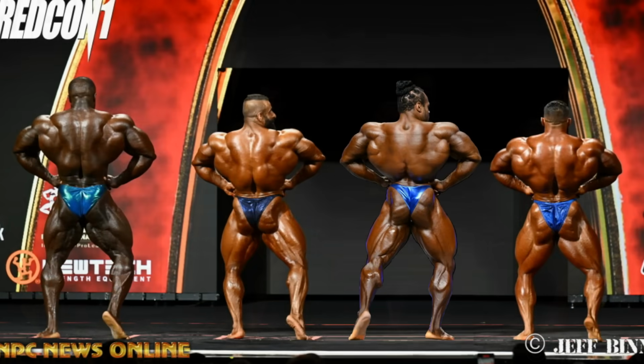Now go to the back. And up until now, I was thinking that Jay Cutler was doing a whole lot better than Kai Greene is doing in this matchup. But the back shots, first of all, lower half, Kai Greene is smoking everyone.